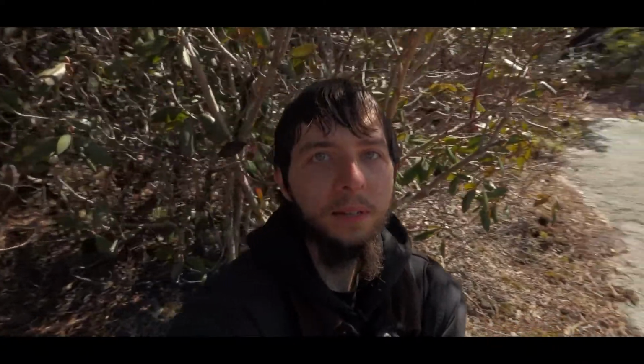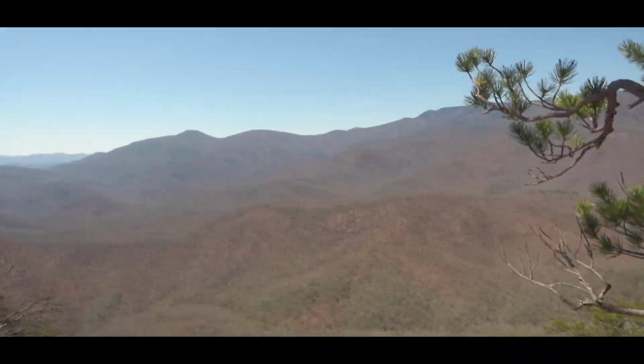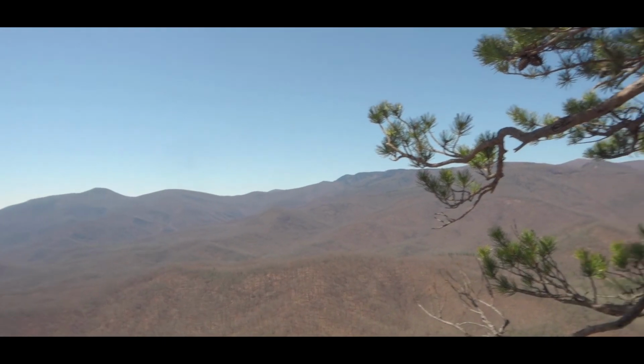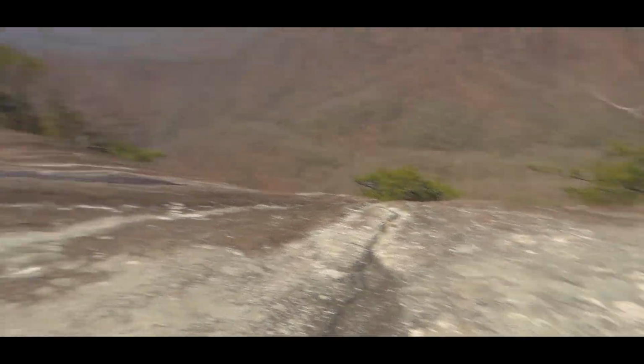All right, explorers, I finally made it all the way up here to the very top. And check this out. Boom, here's the view. It's absolutely amazing. Oh my goodness. This is Looking Glass Rock. It's massive and this is extremely steep.